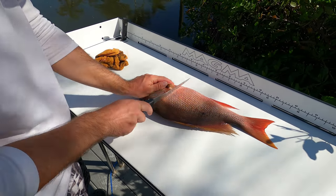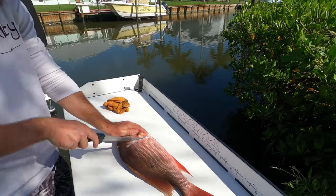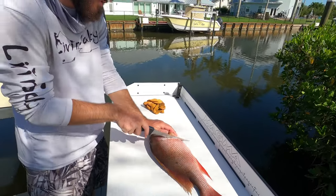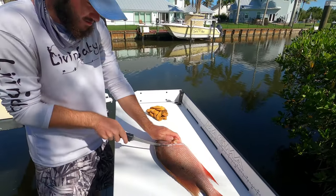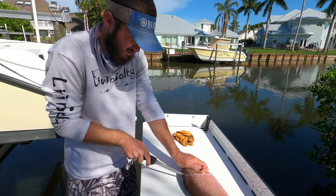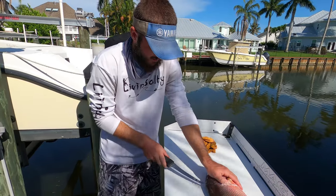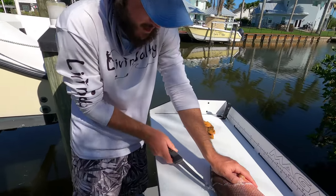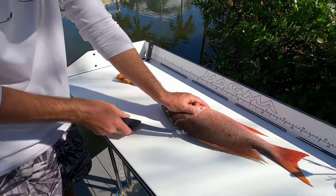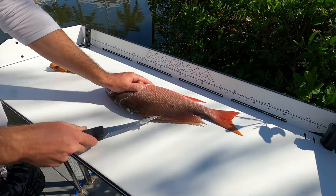So we are just going to cut right behind the pectoral fin. The mutton snappers have very thick scales, so it is going to be a little hard to get through those scales on the initial cut, but just take your time, as I say to do with any other fish. Work your way right down to the backbone just like that. And we are going to work our way along the backbone, right on the edge of it, just scraping along, making our first cut. Nice and simple.